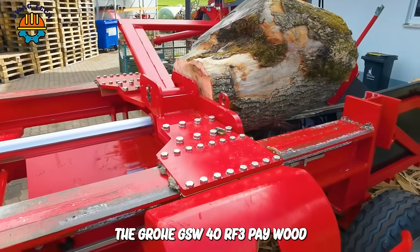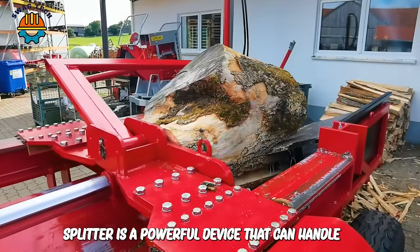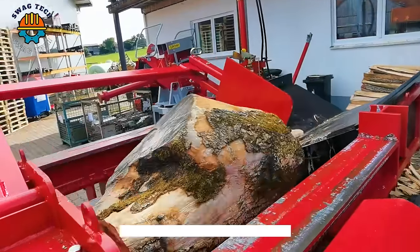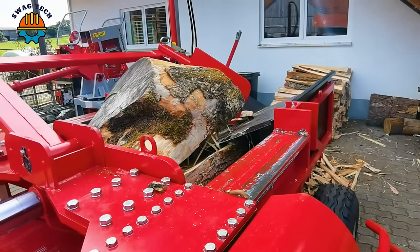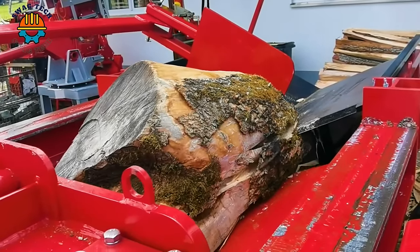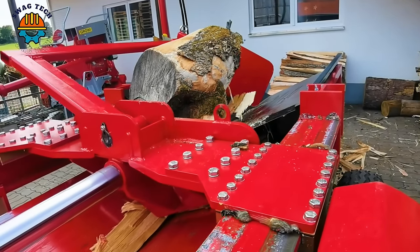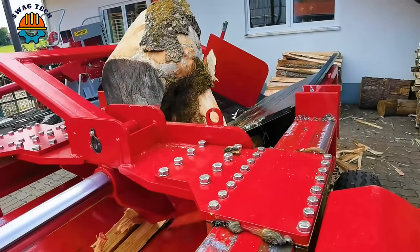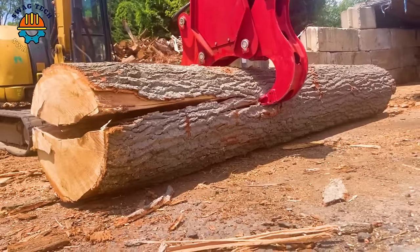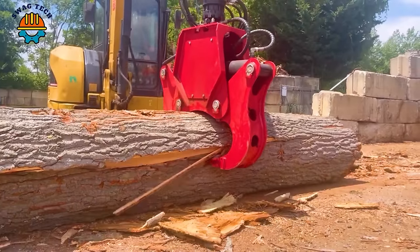The Growy GSW40RF3P wood splitter is a powerful device that can handle large trees. The best thing about this firewood processor is its ability to convert wood into quality firewood products without requiring too much labor.